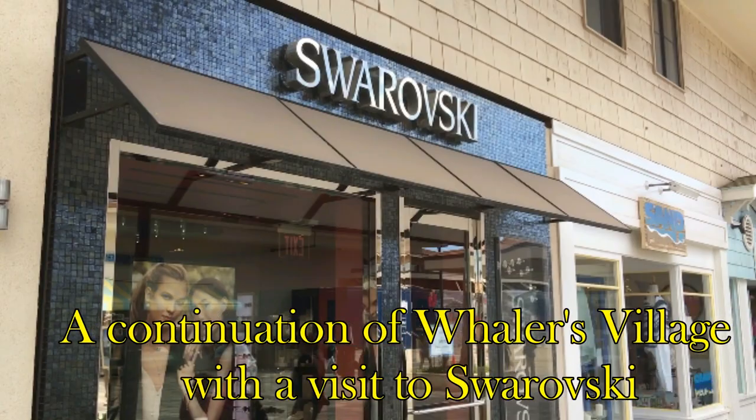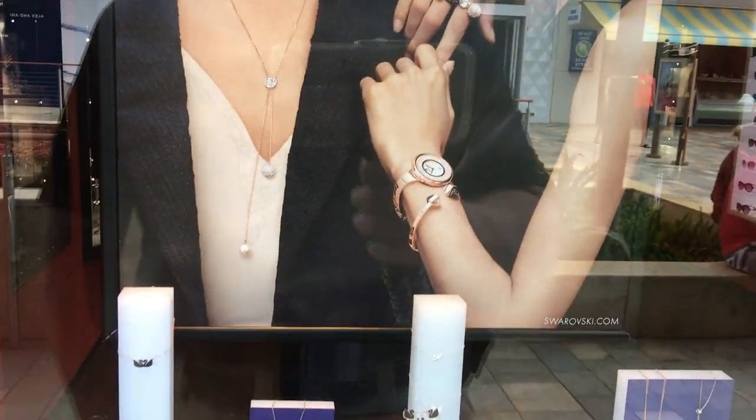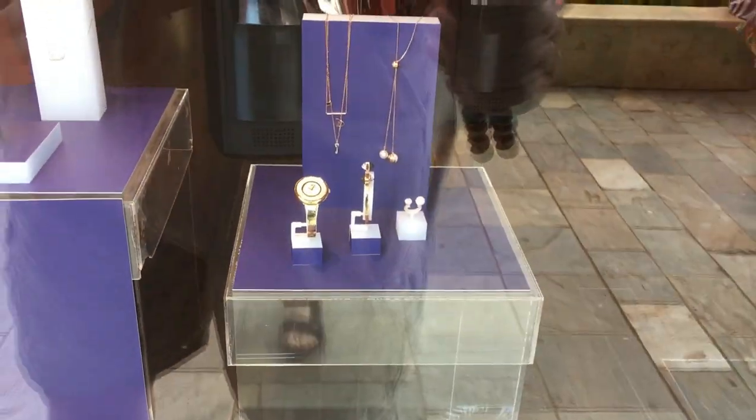Okay, guys, so we're back for part two. Here we go. Ooh, check this gorgeous window display. Okay, so let's go ahead and walk in. So we're in Swarovski's. Monica, I'm thinking about you. So we're gonna go ahead and walk around and show you what they actually have in this store. Let's give it a look.